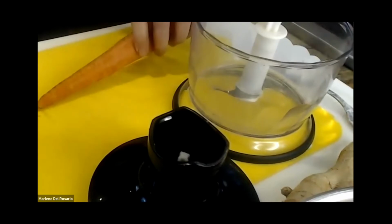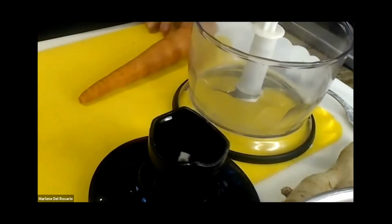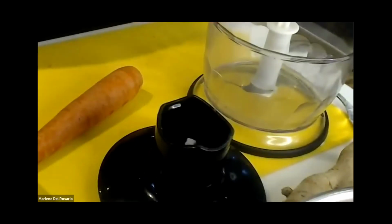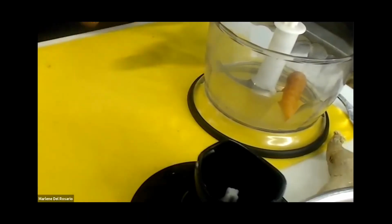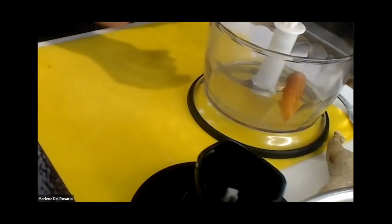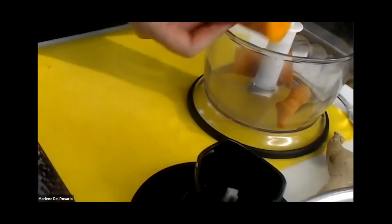How many carrots, how many broccolis, how many mushrooms, all depends on you. It's what you want to fill your spring roll with. That's why it's nice, because there's no real right or wrong. It's what you like. Sometimes I put other vegetables, and it just so happens that with carrots it's a nice crunch. That's why I like it. So I'm putting that much.